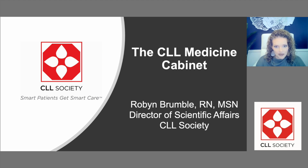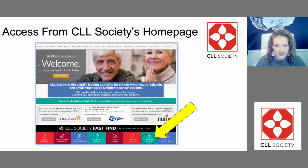I'm going to very briefly go through how to navigate through the Medicine Cabinet and provide some screenshots. The easiest way to find the Medicine Cabinet is to go to CLL Society's homepage of cllsociety.org and scroll down towards the bottom of the page. You will see within our Fast Find section, there is a teal colored box that says Medicine Cabinet. If you click on that, it will take you directly to where you need to be.